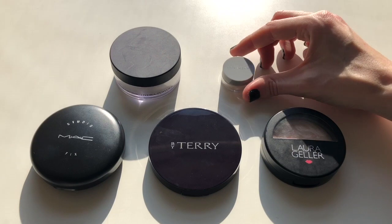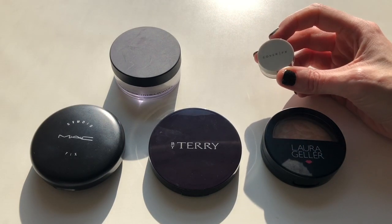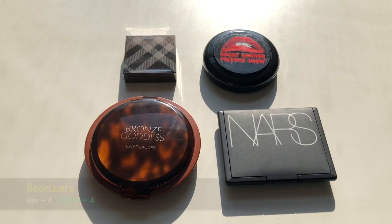And then up along the top, this one just showed up in a Sephora Play Box. This is the Cover FX Translucent powder, and then I also have the By Terry Hyaluronic Hydra powder. I mostly just dab that one underneath the eye area to set my under eye concealer, so those were my powders.